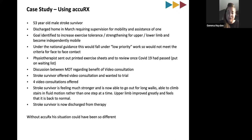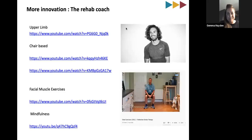And he had, I think, 4 or 5 video consultations working on his mobility and his balance and doing that Atego type exercises. And he was discharged from therapy. And I just wonder, had we not had Accurix and had we not had remote rehab, how could his story have been quite different? So if we move to the next slide.